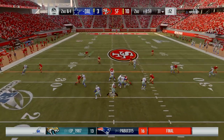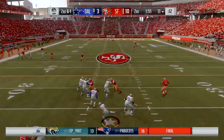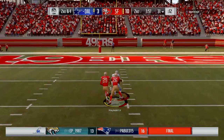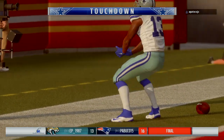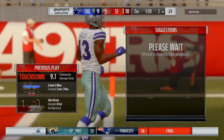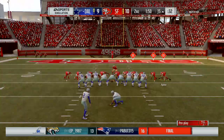Second down, Prescott. He's going to wind up and air it out. And this is caught at the 20. Touchdown, Cowboys. Michael Gallup, 69 yards. And the Cowboys are an extra point away from tying the football game.